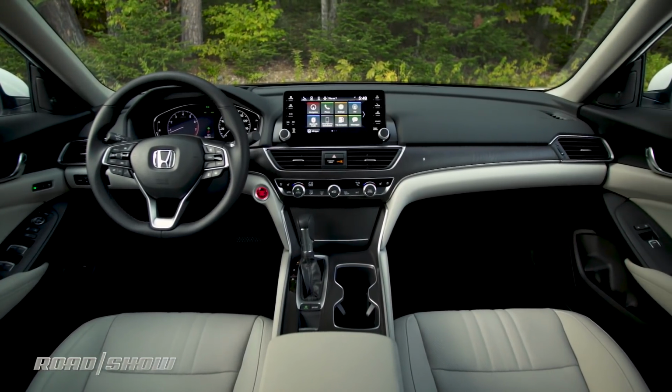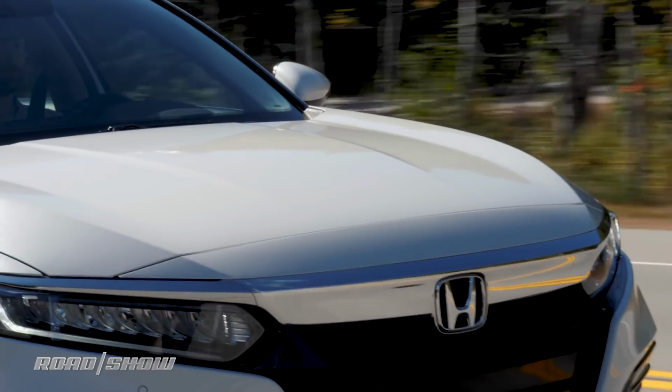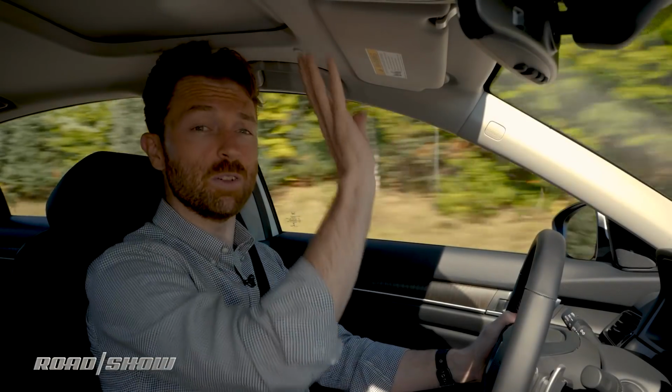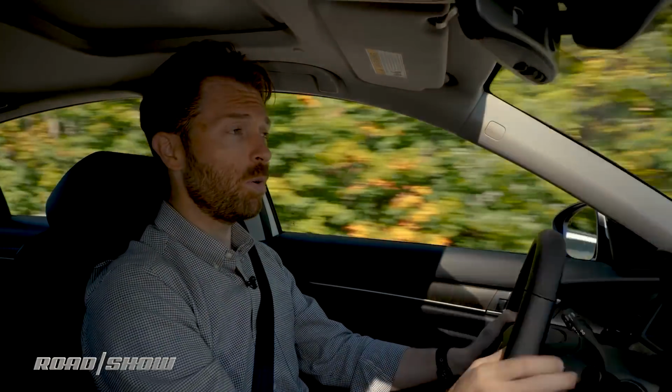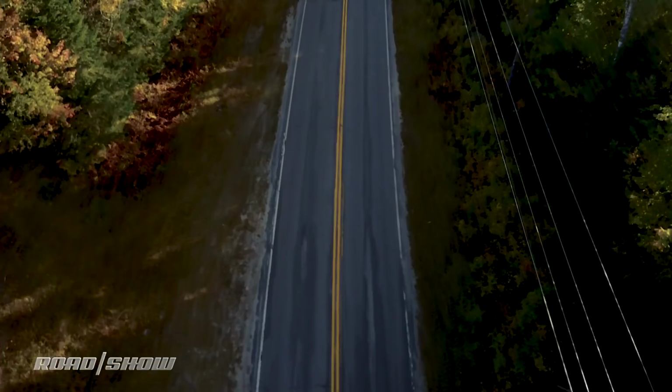Honda actually pushed the A-pillars out to the side and made them a little bit more narrow, so I've got incredibly good visibility. And then they've added laminated glass, they've given me some sound deadening foam in the roof, and even active noise cancellation, making this a very quiet and a very peaceful place to be.